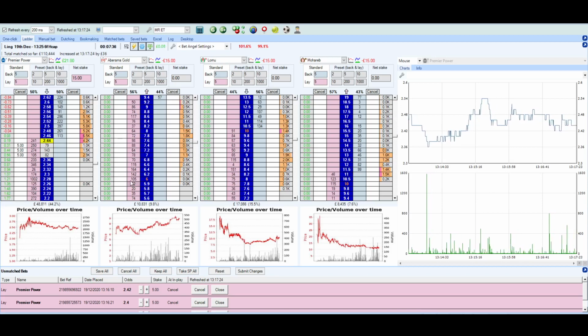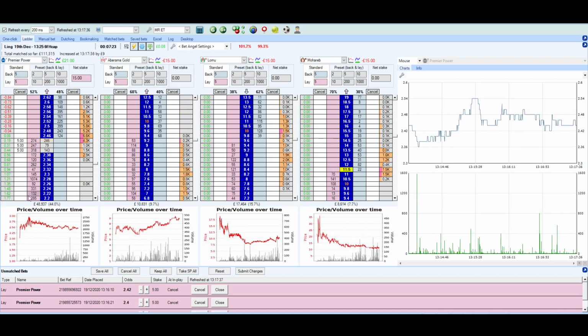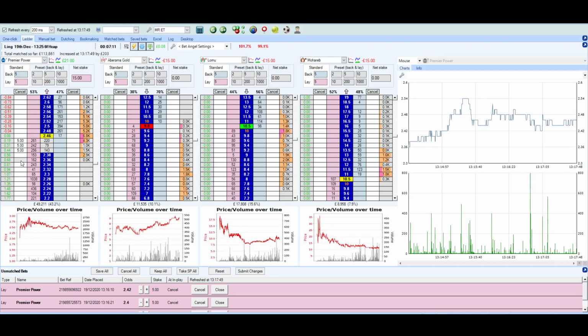These decent signs of bearishness overall, at least for it to come into its lows again. This is still going to the moon, so that's going to help this position. The time is ticking down, 7 minutes. £15 left to lay off.